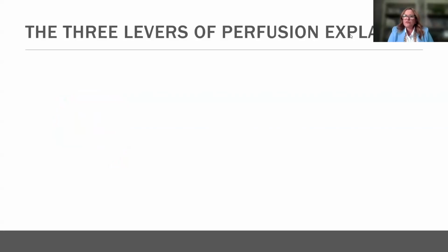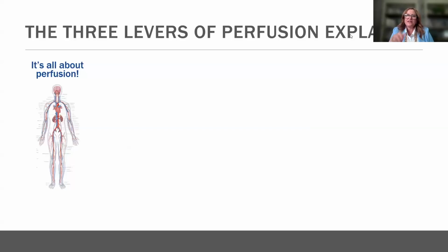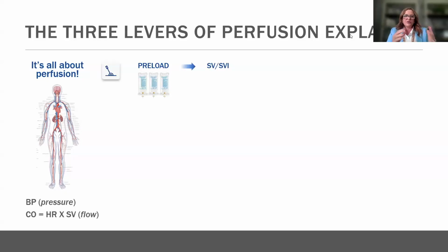So I'm going to start with the three levers of perfusion and go over those just briefly because I think it's so important to make sure we're all on the same page. It's all about perfusion, right? It's not necessarily about pressure. Pressure does not equate to flow. Next, click. So blood pressure is just that. It is pressure, right? And cardiac output is heart rate times stroke volume, and that's more of our flow parameter.